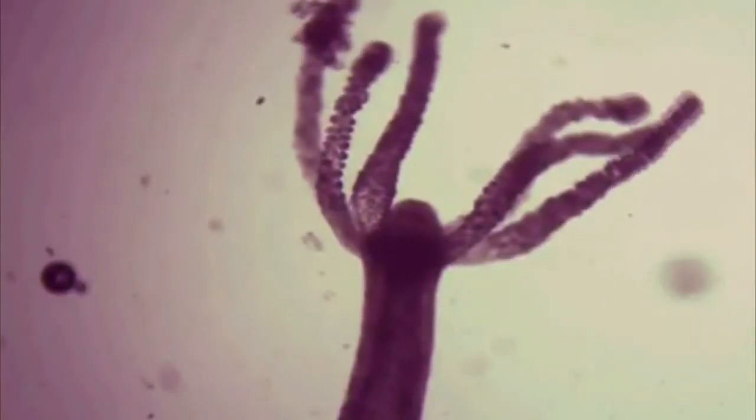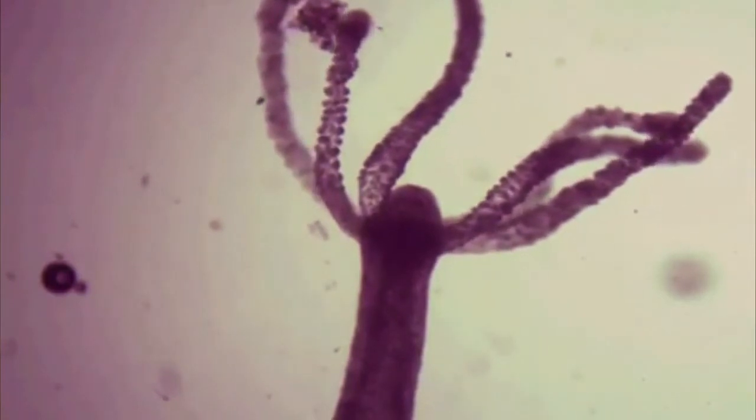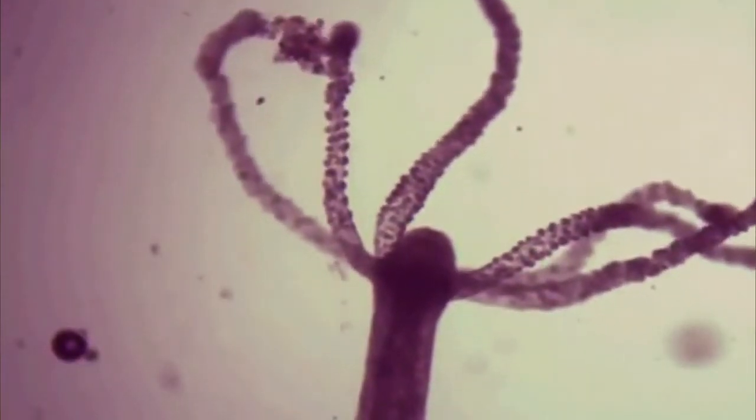Of course, they can die. Hydras may be eaten by larger animals. They can also perish if exposed to extremes like temperature, poor water quality, and more. They just don't get old.